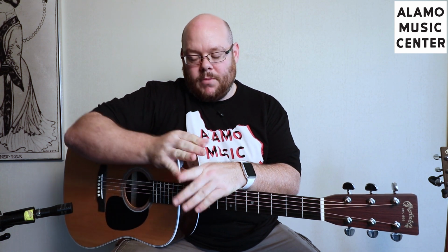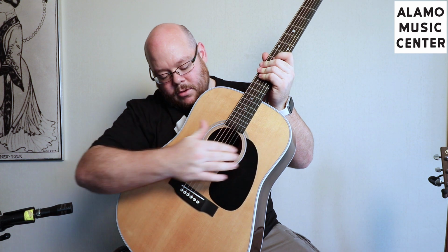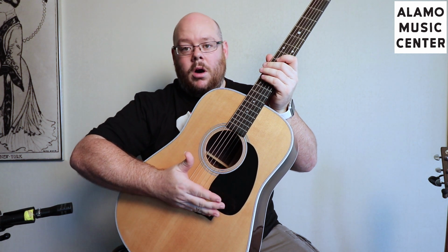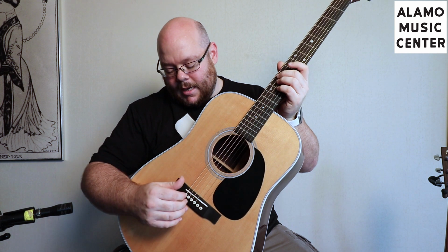So a normal bracing, an X bracing on a guitar, runs across in an X pattern, crossing right below the sound hole here. There are some additional braces in here to support the top with all of the strength that the strings are exerting on it, all the tension that it has.